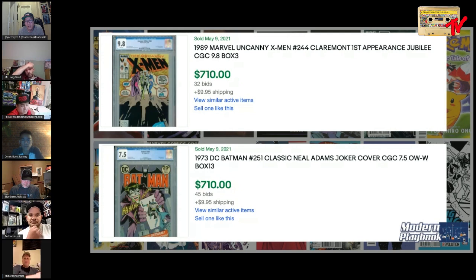That Batman 251. Oh my God. If only DC speculation was hotter with everyone else. For me, that book is worth $1,500 in a 7.5 even. Yeah. But we got to play it in the market.